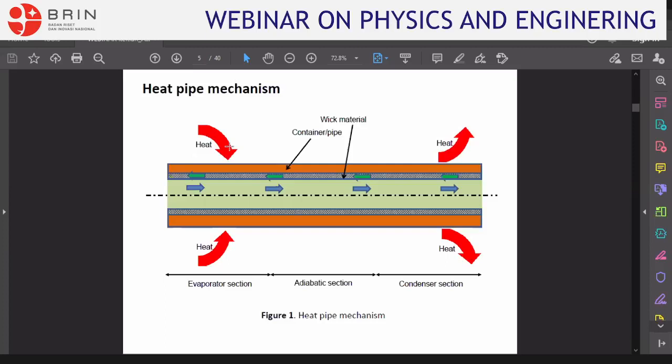Basically, when heat is applied on the evaporator section of the heat pipe, the heat will be transferred through conduction from the outer surface of the pipe or tube to the inner surface and then to the wick structure, and the heat will change the phase of the working liquid inside the evaporator section. The working liquid changes its phase to vapor and flows to the condenser section as a result of pressure difference and lower density. In the condenser section, after releasing the heat, the vapor changes its phase again, the condensation process, and then goes back to the evaporator section based on capillary effects. This process will continue as long as heat is supplied to the evaporator section of the heat pipe.